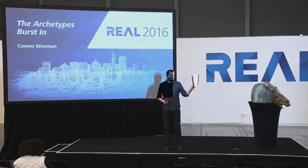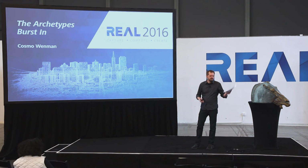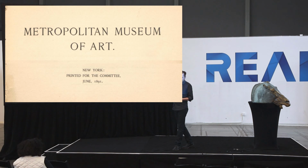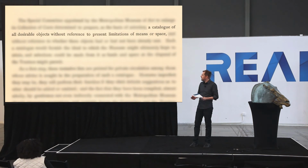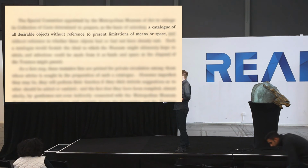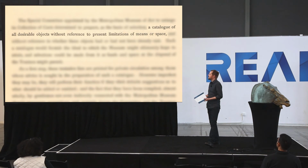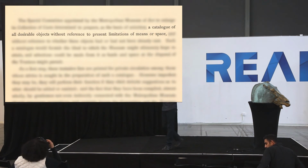I have here a fascinating document from 1891, 125 years old. It's from the Metropolitan Museum of Art, and it was created for internal circulation inside the museum for museum staff. And what it is, is a list. It's specifically meant to be a catalog of all desirable objects without reference to present limitations of means or space. That's a really ambitious document.